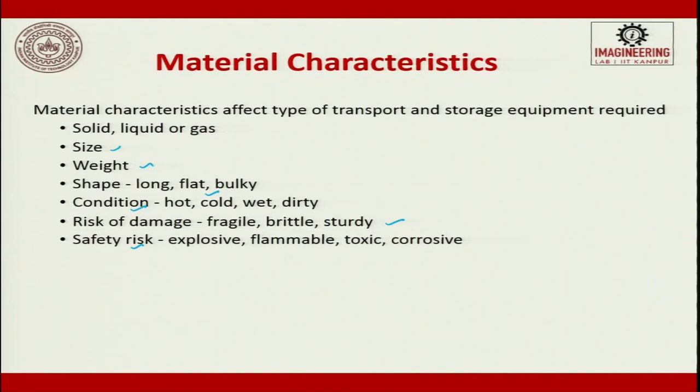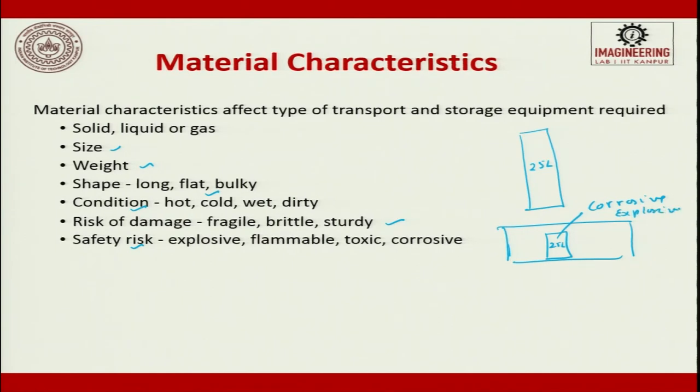The container with which it is getting moved from some country to India will come via a ship. The bottle where the corrosive, explosive gases are stored is 25 liters, but it will be placed inside a container which is so big, and this fellow alone sits here and comes, 25 liters. Why? Because this is corrosive and this is explosive. I have to pay a bill for the entire container getting shipped from one country to India.